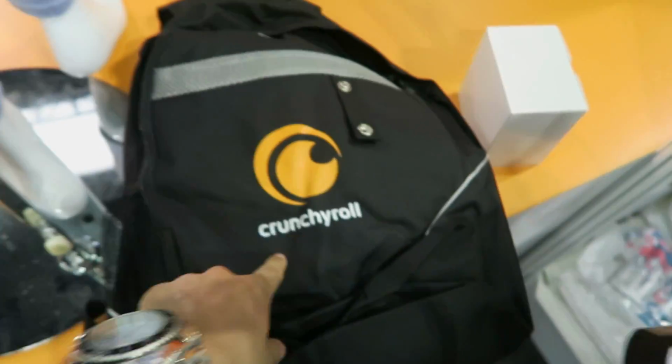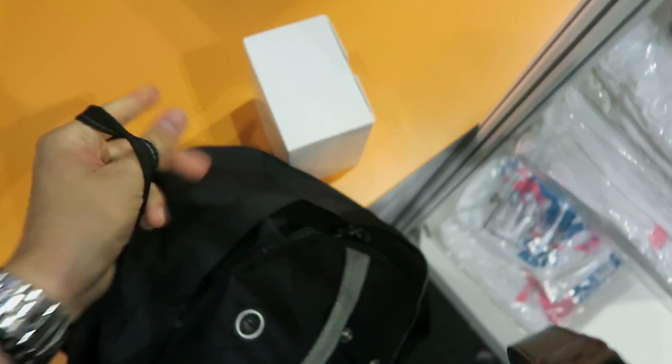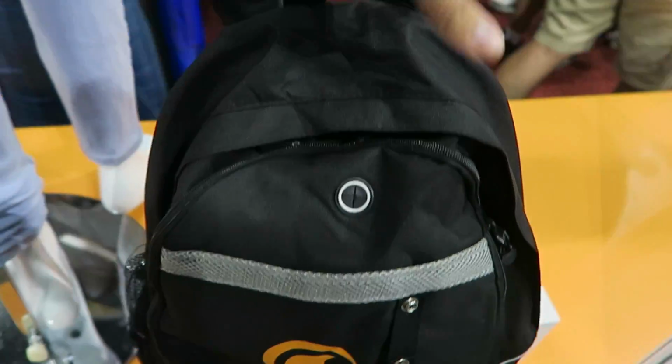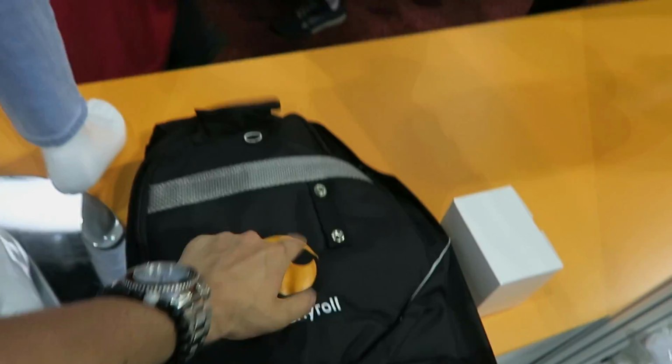So this right here is a Crunchyroll backpack, and inside here there's just a mystery bundle. It's 50 bucks, but it comes with things that are worth way more than 50 bucks. So I mean, why not? Why not go for it? I'm gonna unbox it for you guys right on camera.